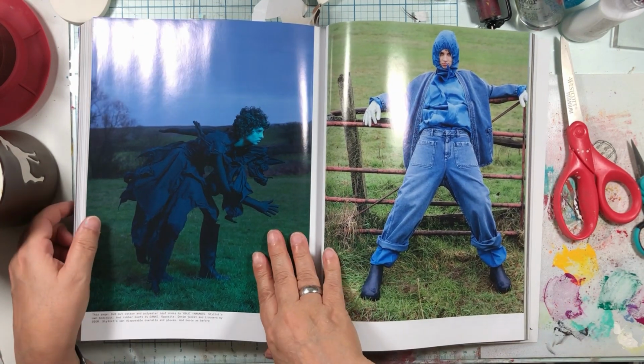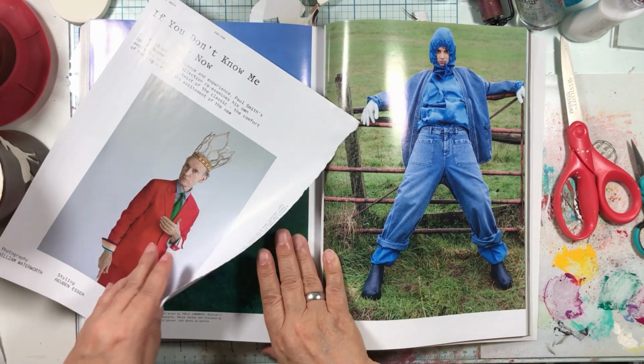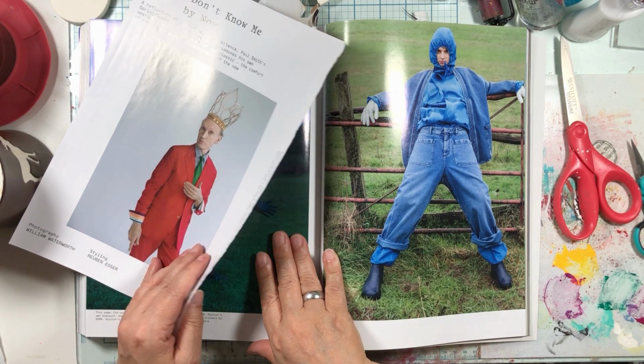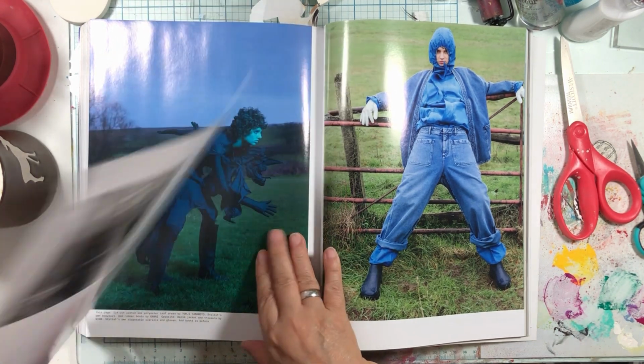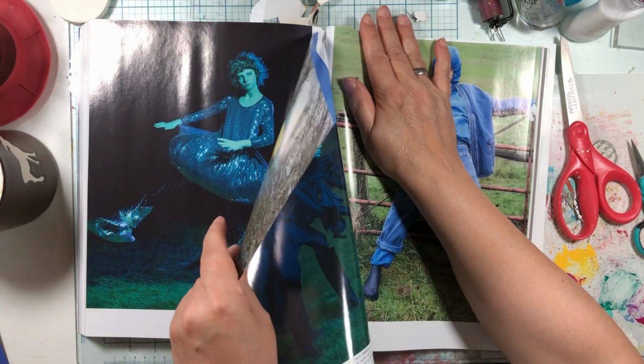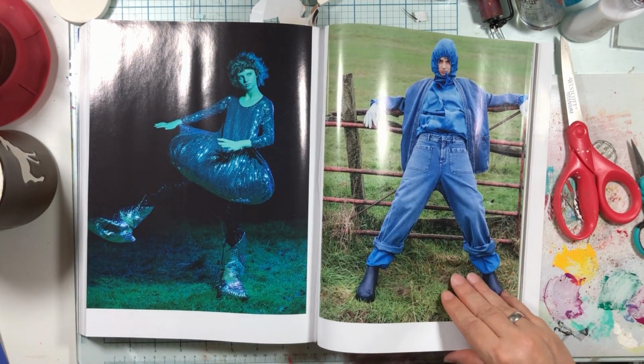Oh, my goodness. What do you think? Could we replace Paul's head with that head and put the crown back on? Well, I'm trying that because I'm not going to do anything else with this stuff. Okay, I'm going to try that.